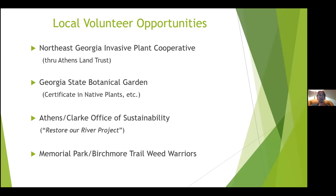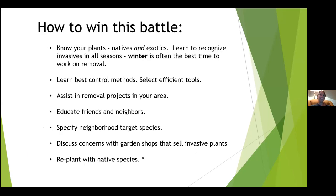I'm not sure if they are currently still doing invasive management work days regularly right now, but I believe that will be picking up again soon if it's not happening right now. But I have plenty of opportunities. So if you want to come help me out and kill some invasive plants, come on.